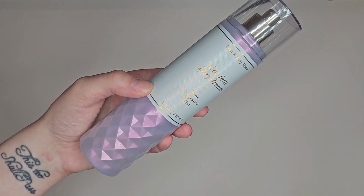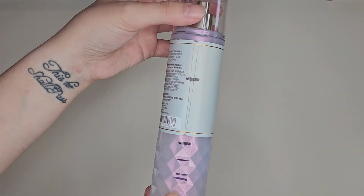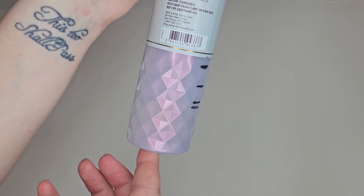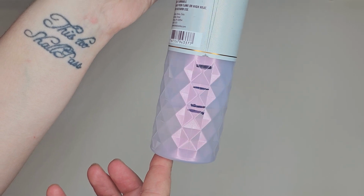So this Confetti Daydream Fine Fragrance Mist, I'm a little bit disappointed. I was so confident when I filmed my introduction video that I was going to be able to use this up. I really hadn't expected that I was going to be getting pregnant. It just is what it is. I made the smallest amount of progress. I am going to be taking this out of my project as I don't really want to push myself and make myself do it. So when I said I'm going to be finishing it up this year, that was before I got pregnant again. So Confetti Daydream is not going to be removed from my collection. It's just going to not be in this project anymore. It just kind of is what it is.